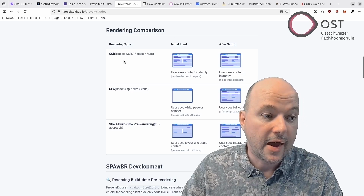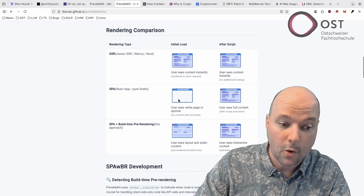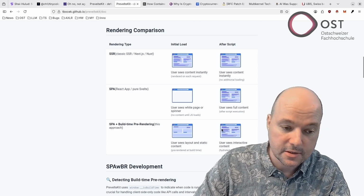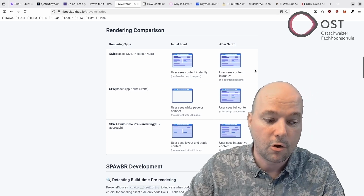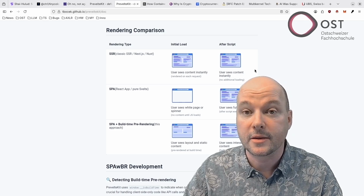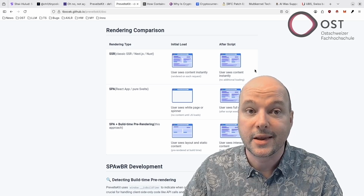So here is the classic SSR, server-side rendering, with, for example, Next.js. Then we have here the single-page applications, where we see that there is first a white page, then the content loads. With this approach, we already see initially the layout and some static content, and then the rest is fetched. So this is the current approach in PrevelteKit, and this is the comparison to the other ones. And from an architecture point of view, I think this separation is much cleaner because the front end requests data from the backend via a dedicated API endpoint, treating the front end as purely static assets that can be served from any CDN, while the backend handles data operations independently.